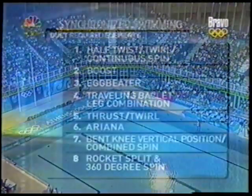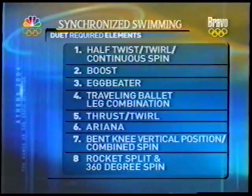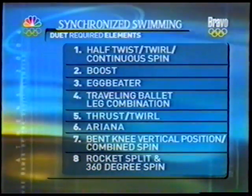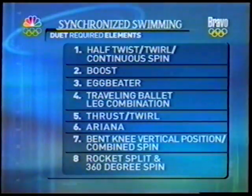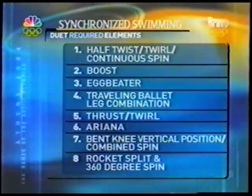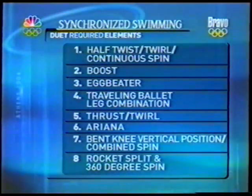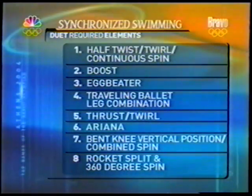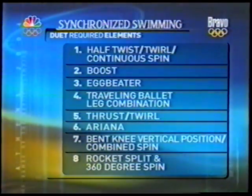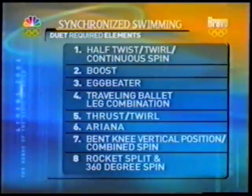Presenting duet now. The first element is completed by a continuous spin. The second, a boost, which is a rapid head-first rise, with both arms lifted to reach maximum height. The third is the egg beater, which must travel and include a sequence of arm movements. Then the traveling ballet leg combination to include 3 different positions. Next is the vertical thrust followed by a twirl. Then the Ariana. It's a back walkover to a split position. Then it rotates followed by a front walkout. 7 is the bent knee vertical followed by a combined spin. And last, the rocket split completed with a rapid 360-degree spin.